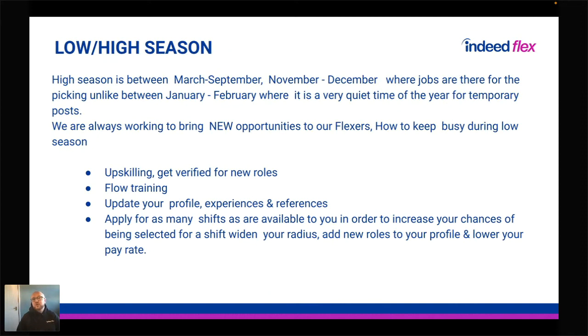We are always looking to bring new opportunities, but during this season, it's a great opportunity for you to try and do some upskilling, potentially try and learn how to get developed and experienced enough to get verified for other roles. We do have online training with Flow, and you just need to request access to that. You'll be given a month's worth of access to complete stuff like food safety, food hygiene, and health and safety level 2. Make sure that you apply for as many shifts that are available to you, so you can obviously increase your chance of being selected.